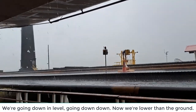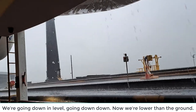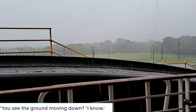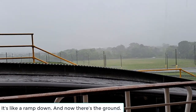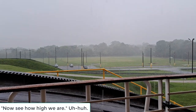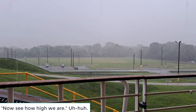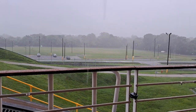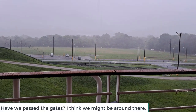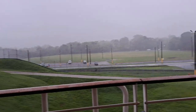We're going down in level and level, going down, down, down. Now we're lower than the ground. See the ground moving down? I know. It's like a ramp down. And now the ground is lower. So I think, have we passed the digs? I think the digs might be around there, huh?